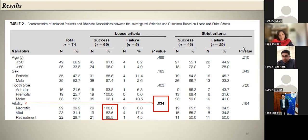And then if you notice, the principal diagnosis of the cases is missing. You have necrotic cases, vital cases, and retreatment. But there is no mention in the paper of how many of them were reversible or irreversible pulpitis, how many of them were chronic apical pathosis, abscess, etc. So with respect to the principal diagnosis, the paper is vague and does not show any principal diagnosis with respect to the actual clinical situation.